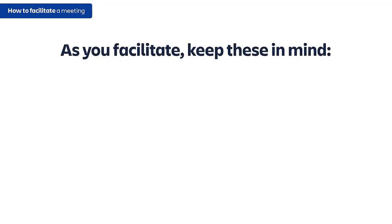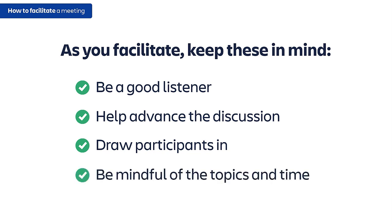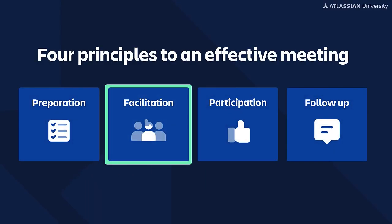So just a few things to keep in mind as you're facilitating. It's your responsibility to be a good listener. Be aware of the conversation going on and help advance the discussion when needed. Know how to draw your participants back in if things start to wander a bit, and be mindful of the topics and time just to make sure everything stays on track. Going back to the 4 principles, those are some tips for better facilitation.